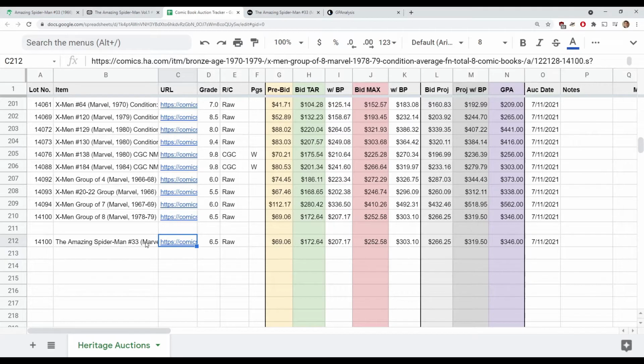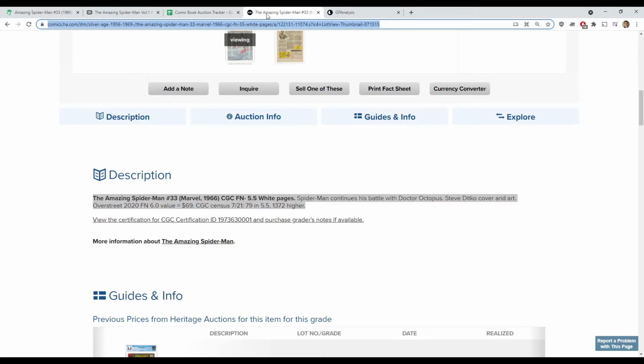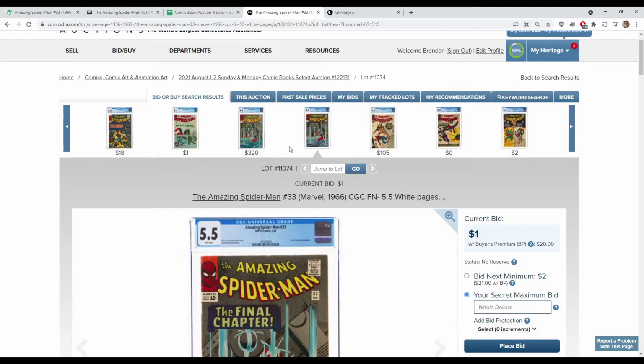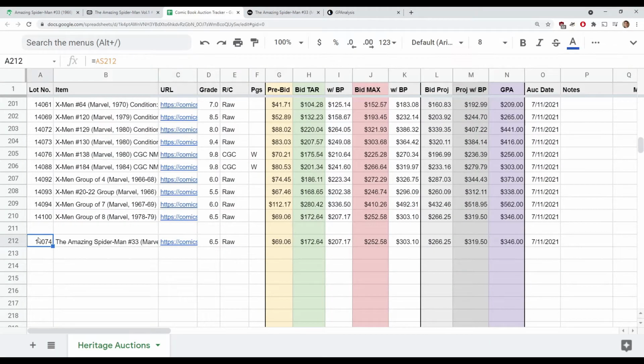Then I copy the URL and paste it, and watch this value here. You see it says 14,100. As I paste this, it changes. So I have in my formula a way that it parses the URL to pull out the lot number. So if we scroll back here, you'll see it says lot 11074. That's automatically put in there when I paste the URL.